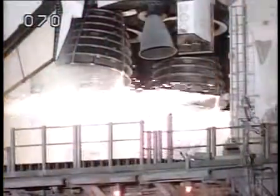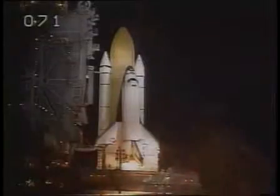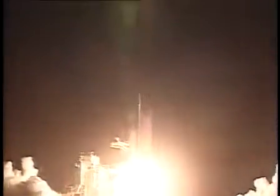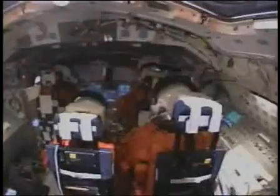Start. 8, 7, 6, main engine start. 4, 3, 2, 1, and liftoff of Space Shuttle Columbia to broaden our view of the universe through the Hubble Space Telescope. Roll program. Roger, roll, Columbia.